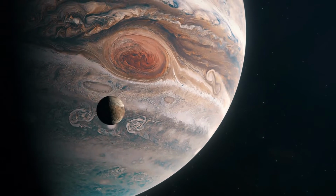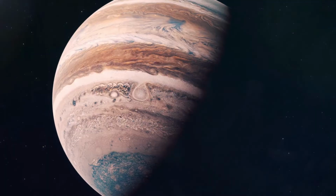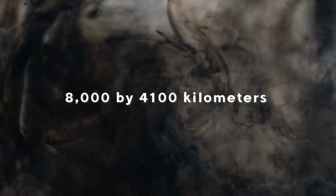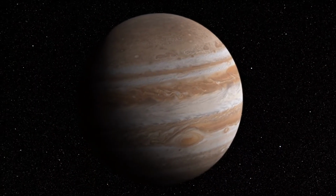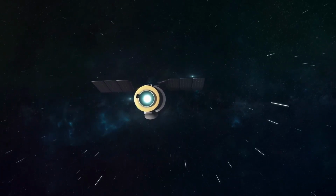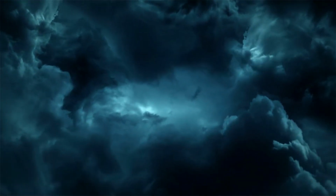Neptune's hurricane-like storms can be seen as a series of large dark patches across the planet's surface. The greatest of these areas is huge enough to hold the entire Earth. The storm was projected to be 8,000 by 4,100 kilometers in size, equivalent to Jupiter's Red Spot. Initially, it was thought to be a vortex. The Voyager 2 spacecraft photographed Neptune's huge anticyclonic storm in 1989. The feature, dubbed the Great Dark Spot by its discoverers, appears to be an anticyclone similar to Jupiter's Great Red Spot.